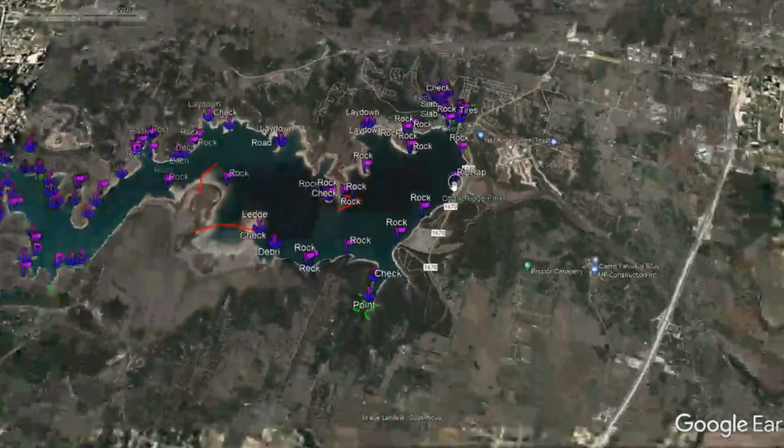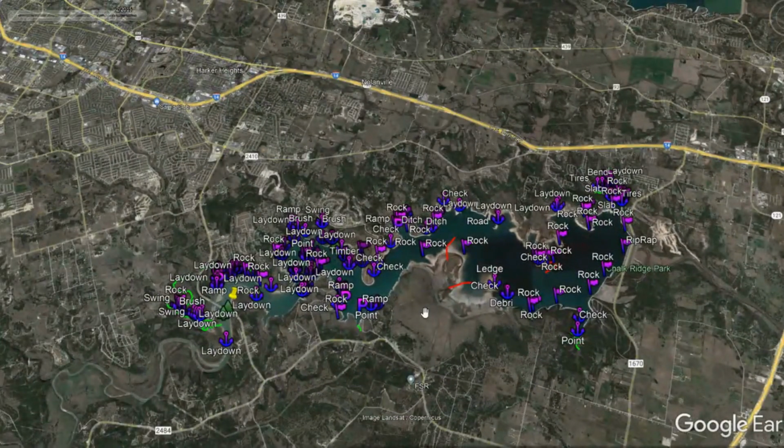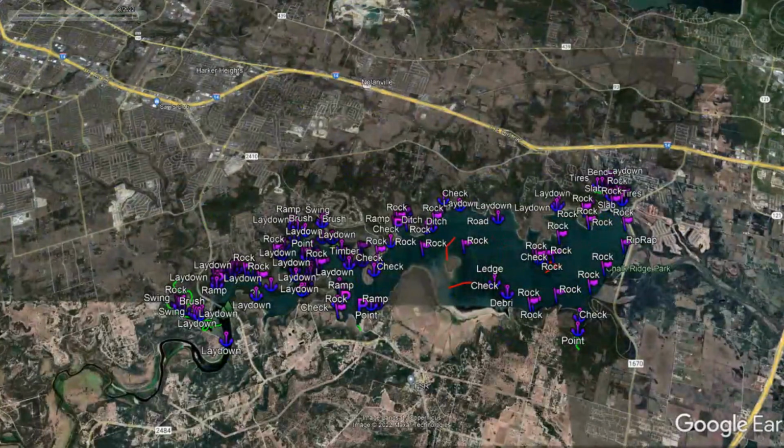So that finishes up for the Google Earth video breakdowns for Stillhouse Hollow Reservoir. What you're going to see next time, we're going to do one, maybe two more videos, depends on how long it takes us, but we're going to go back through and we're going to talk about all these offshore hotspots that we talked about in the beginning of the video.